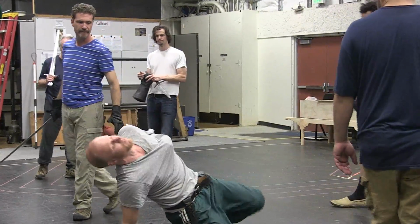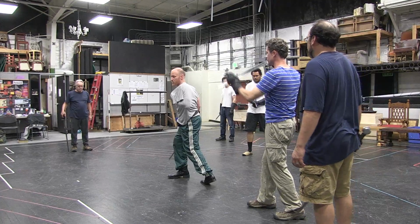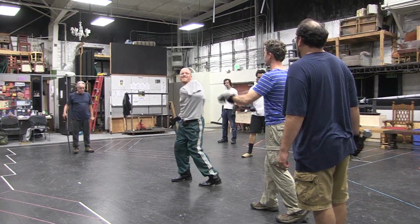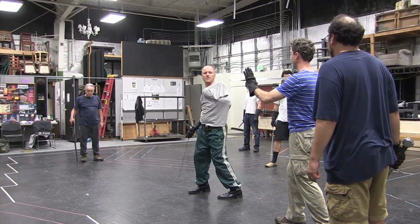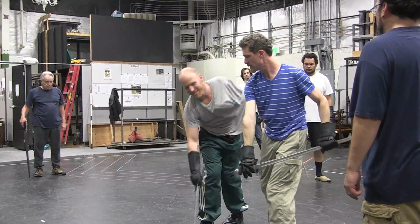Like when you're doing some other fights, sometimes you can work stuff out ahead of time and then give it to the actors. I can't really replicate the way that he's moving without him there, so I need him present to choreograph his stuff. And then there's a lot of moves that I would like to choreograph that sort of don't really work. He's not capable of doing them with the deformity that he's playing.